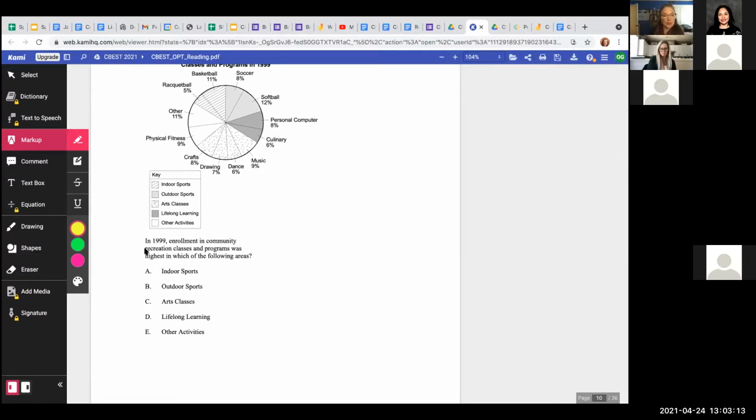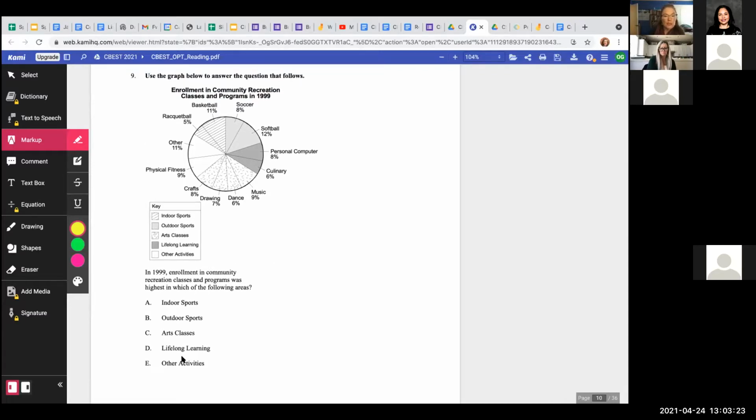Let's have a look at the question. In 1999, enrollment in community recreation classes and programs was highest in which of the following areas? Okay, so the easy thing to do is just look at what's the highest. So let's see, 8 and 12, that's 20%.